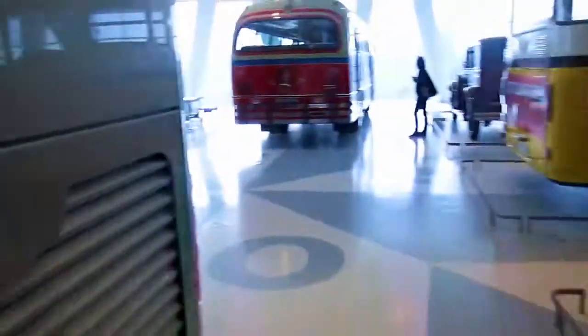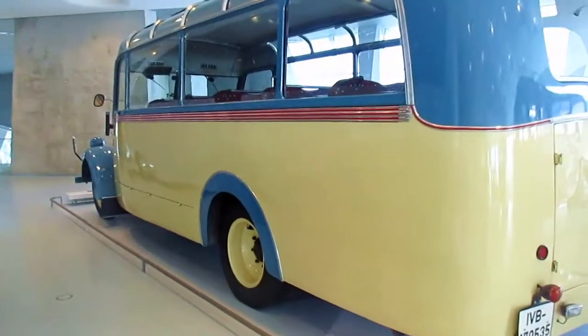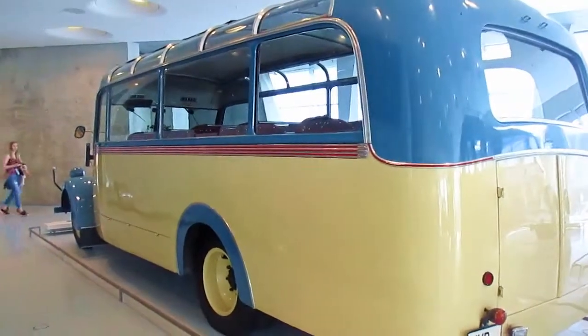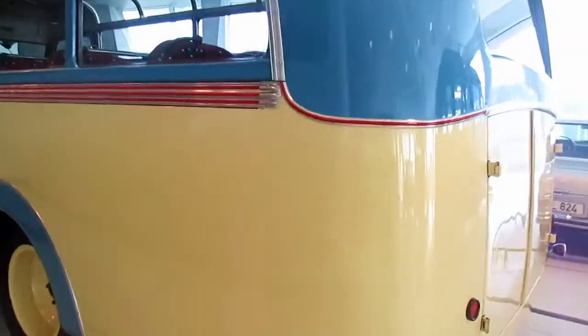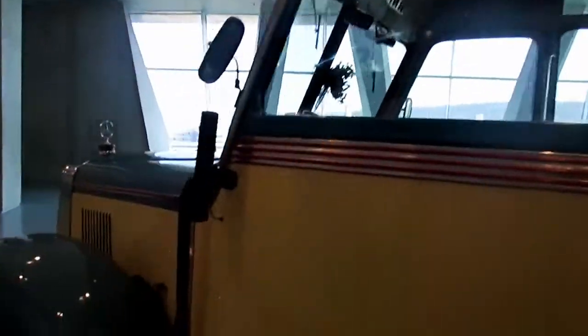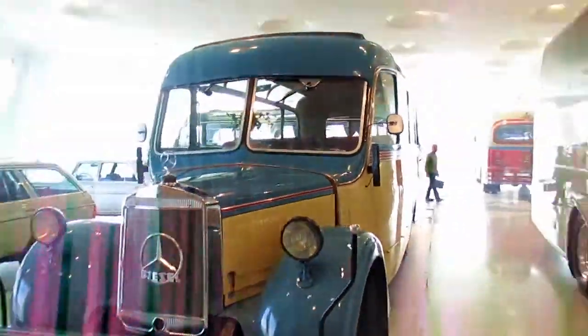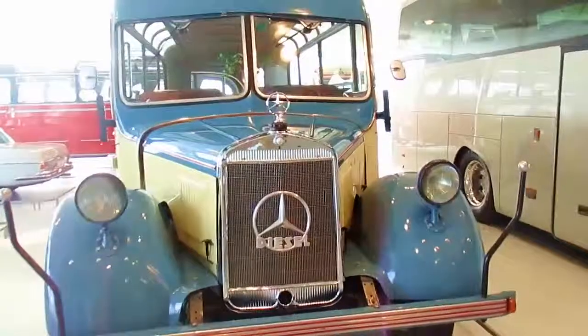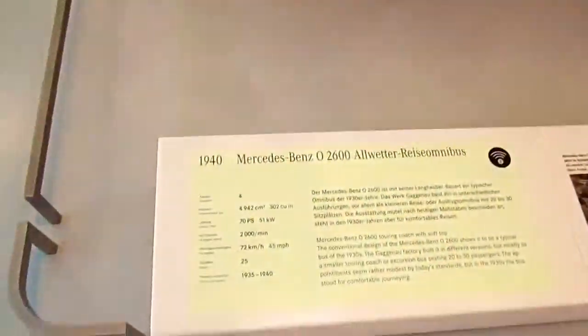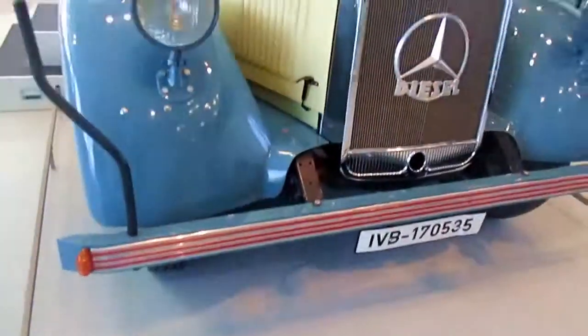So let me show you the other bus next to this big baby right here. Check this one out. This one's from 1940. Nineteen forties Mercedes Benz, all weather. Diesel.